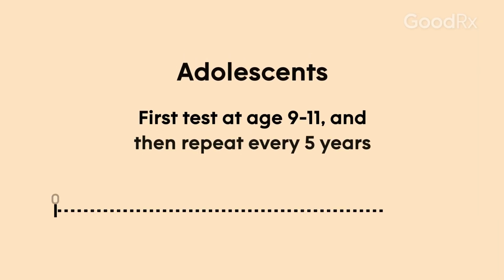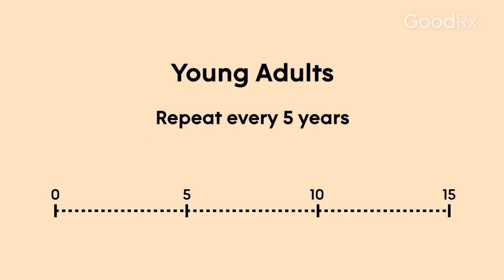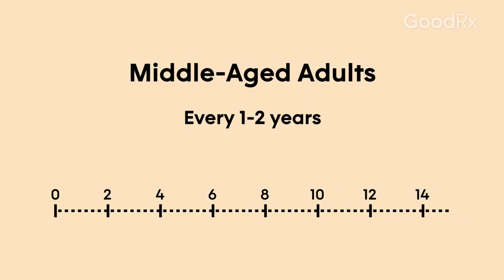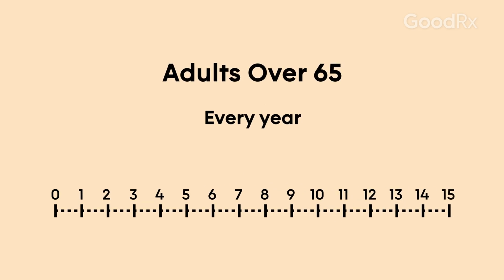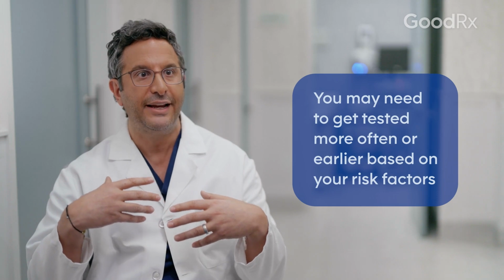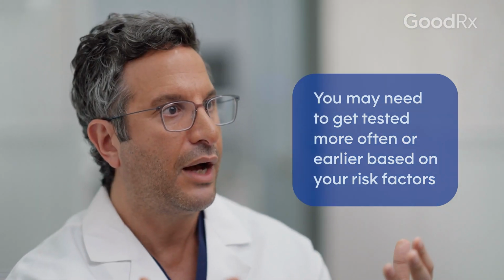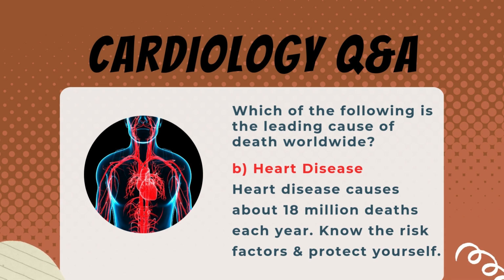Cholesterol tests are essential. It's a blood test that measures different types of cholesterol in the blood. Adolescents should get their first cholesterol test between the ages of 9 to 11 and then repeat every 5 years. For young adults above the age of 21, you want to get screened every 5 years. For middle-aged adults, every 1 to 2 years. If you're above the age of 65, you want to get screened every year. However, if you have risk factors for heart disease and you have a certain level of high cholesterol that's abnormal, you might want to get tested more often.